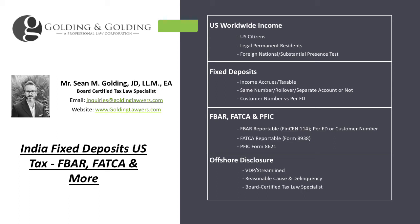Fixed deposits, or FDs, are similar to your CDs in the U.S. It's not really an investment per se. You can have an individual FD, or you can have several FDs at the same institution. Some institutions will give you an identifying number. Other times it's identified as the FD and falls under the customer number. They're like a CD. They sit in there, they earn interest, and then it's paid out.